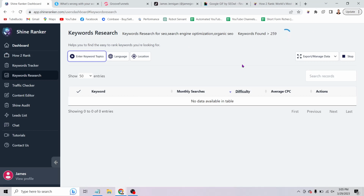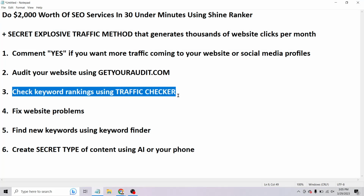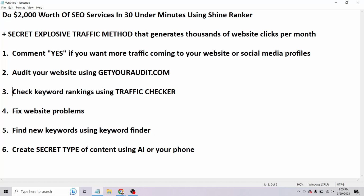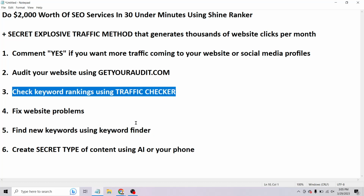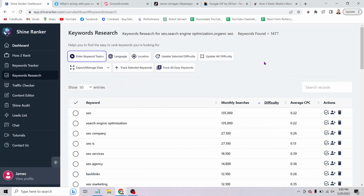So there we go. It's finding hundreds of keywords. While it's doing that, I want to just tell you why we're doing this. So again, we've checked what keywords our website currently ranks for. So the ones that it's not ranking for are what we want to find now, right? We want to find more keywords. So even if we're ranking number 1 for all of the keywords that are on our website, now it's time to add new keywords to our website to get even more traffic. So that's what this tool will do.